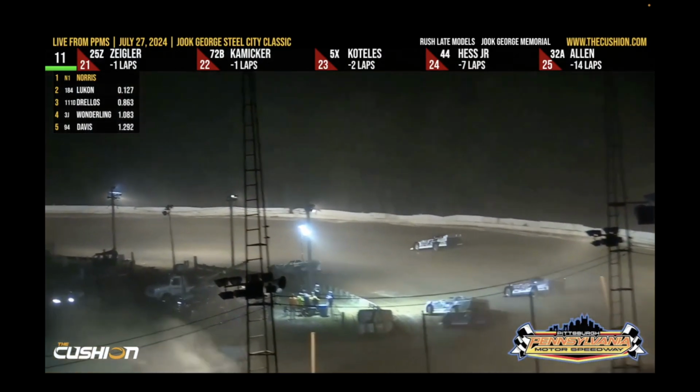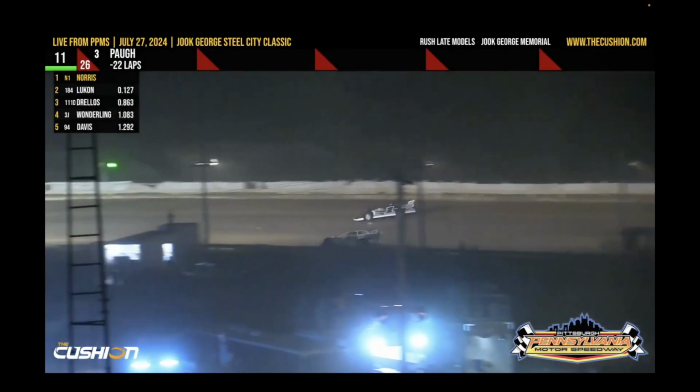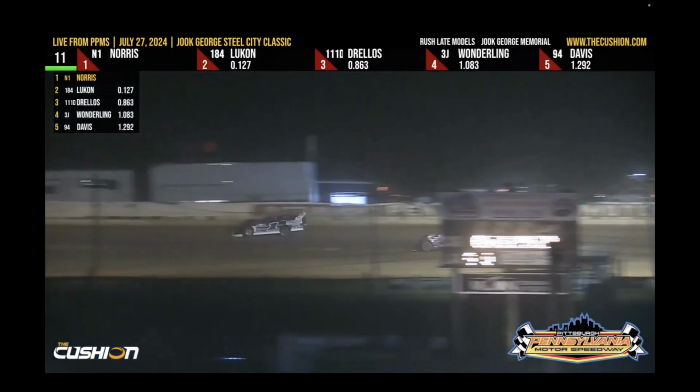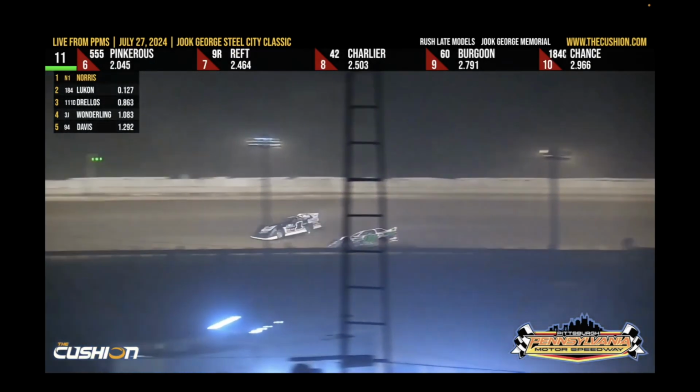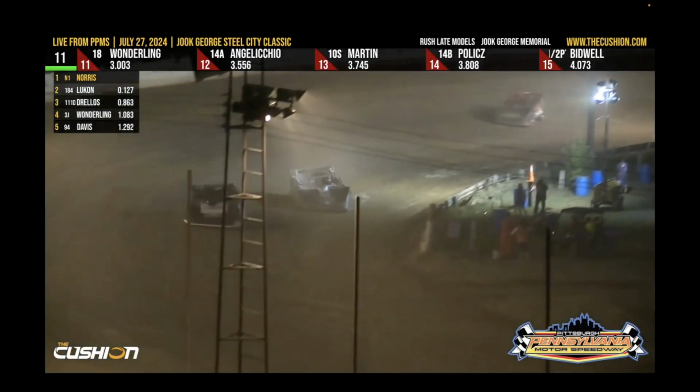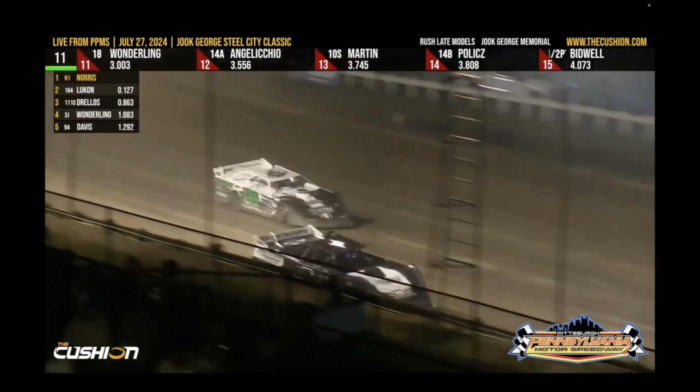As they enter turn number 1, though, Lucon charges back to the inside. Demetrius Drellis watching those 2 stars from Pittsburgh out in front of him. Norris looking to grab his second in a row, and now Lucon right there. He's on the inside. He tries to get a nose underneath Norris. This time by, 10 laps to go. The double palms are out from Jeff Porro.